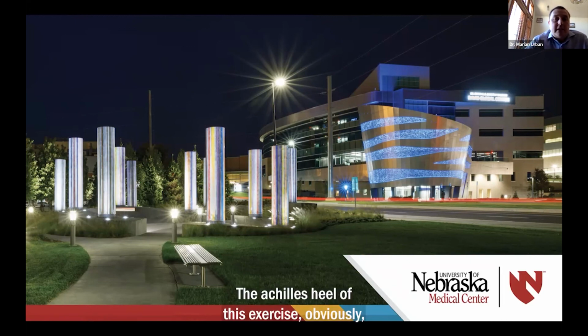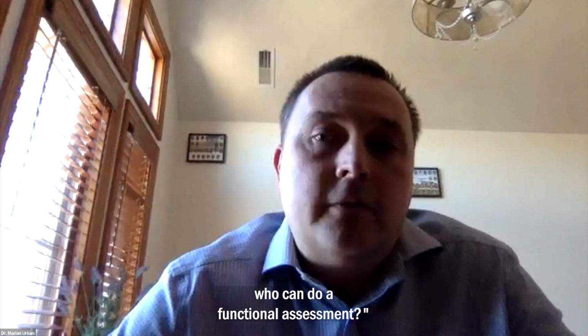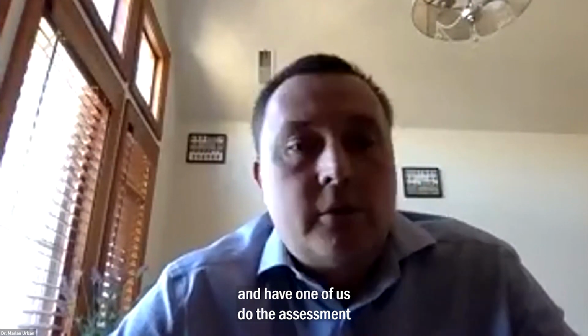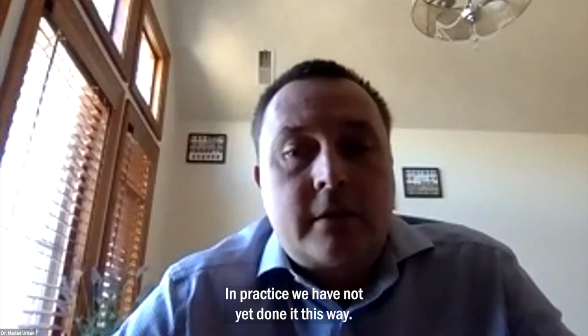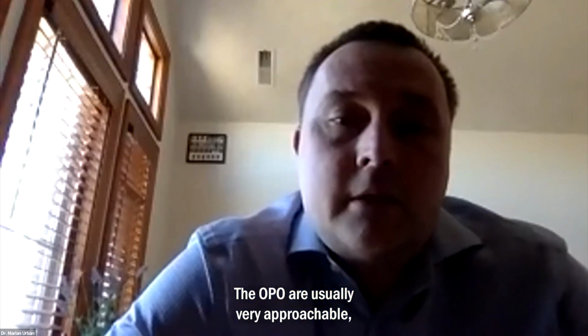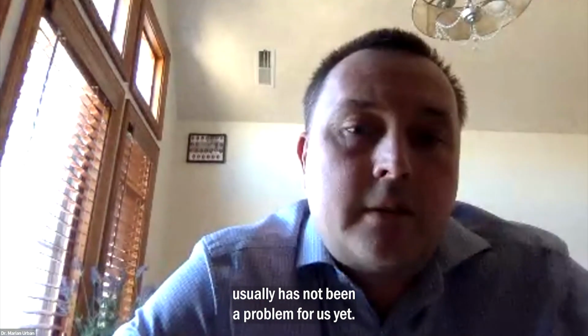The Achilles heel of this exercise, obviously, is the functional assessment of the graft, and at the moment we rely almost entirely on the local resources. We always ask, is there a TEE available in the room? Is there someone available who can do a TEE for us, who can do a functional assessment? The way to go around this would be to bring the portable TEE and have one of us do the assessment, which in theory is doable. In practice, we have not yet done it this way. The OPO are usually very approachable. Usually, this has not been a problem for us yet.